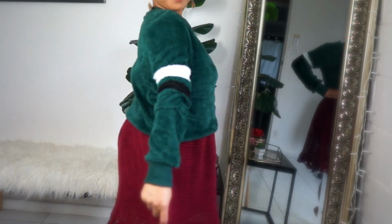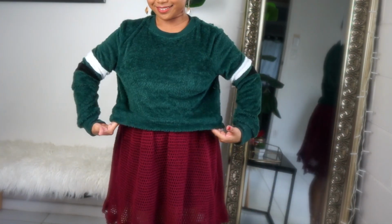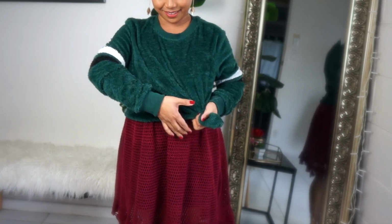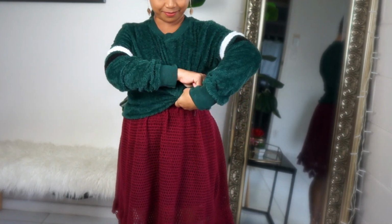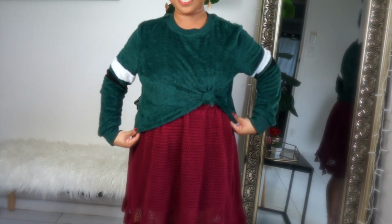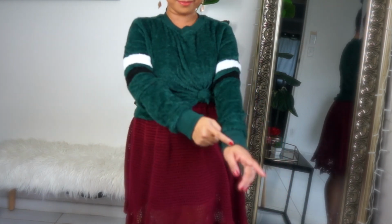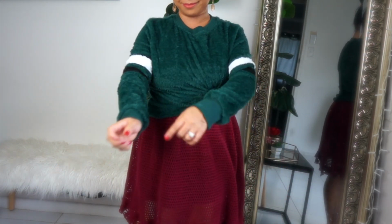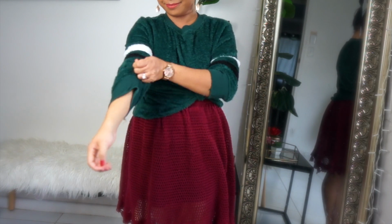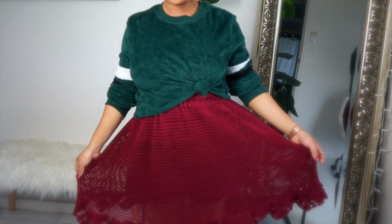So here is my fifth style. I just put on a green crop top jumper or jacket. I twist the side or tie the side just so it's not so baggy to look. You can wear it in the cold days too, or autumn, or a tropical Australian winter. This will do. And you can also pull the sleeve just to give it more effect on the overall look of the dress.